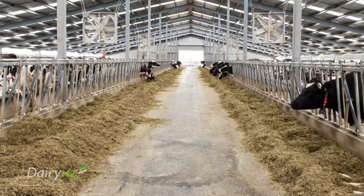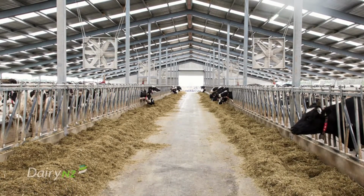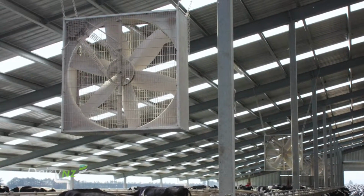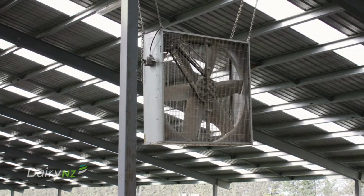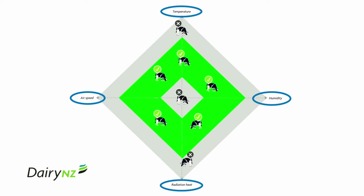Fans mounted above the cows can be designed to improve airflow across the cows when the weather conditions outside cannot keep the cows in the square. They are easy to retrofit and allow you to actively manage the airflow. When cows find themselves outside of the square, welfare and productivity issues can quickly occur.